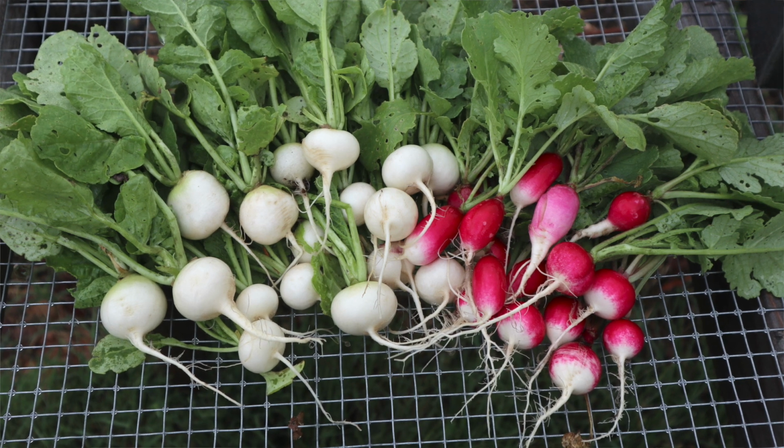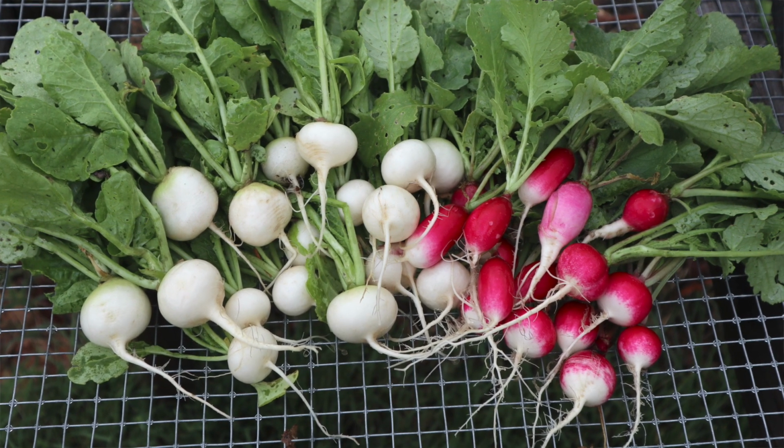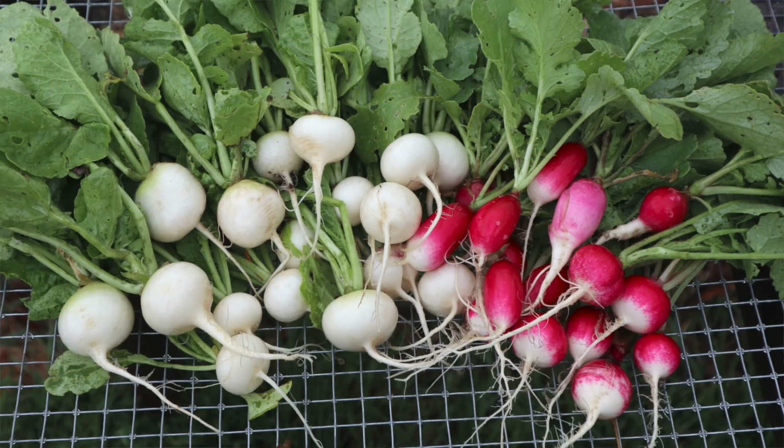For example, while I wouldn't really recommend growing carrots to save money, you could always substitute other root vegetables like radishes, beets, or turnips. I find that all of those things are much faster and easier to grow than carrots are, especially radishes. They are super fast and you can cook them in a lot of similar ways. You can kind of just have them raw in salads, or you can roast them.